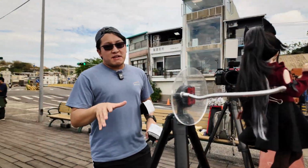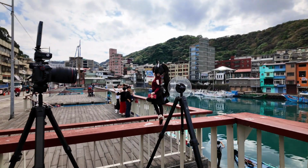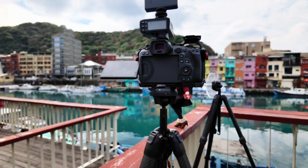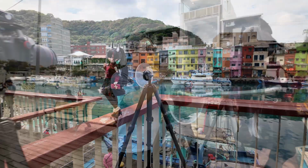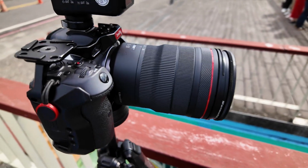Alright, after around 30 minutes of setting up and waiting for every single tourist to get out of the way, because they were all around here and I couldn't do anything, here we have the first shot. So let's take a look at what I'm using. 15-35 at somewhere between 28 and 35mm. This is a wide angle shot.